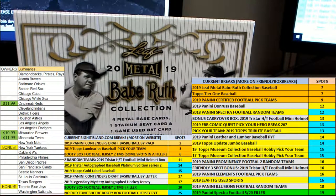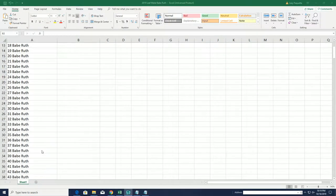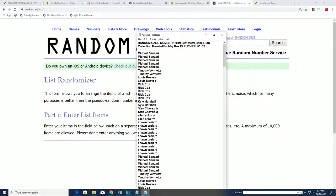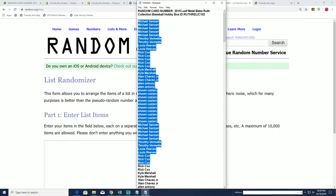I think it makes it a little bit less confusing for this particular break, because you can see the checklist right here, bat knobs, all kinds of different things. There's 300. So we're just going to go right to the owners here and put the owners in. A random owner break is happening. Let's see what happens. Good luck. Like I said, it's 300.